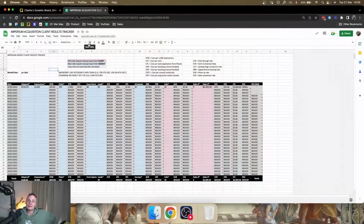All right, so when I was doing done-for-you marketing for gyms, I had very good client retention. 6 to 12 months typically is how long clients would stay, and a lot of that was in large part due to what you're looking at on the screen here. This client results tracker that I built. It's very simple, but I'm going to walk you through how to use it and, more importantly, how you need to think about service delivery.